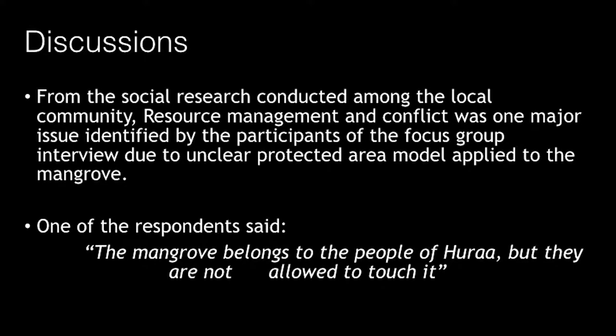Because we have limited our findings only to mangrove crabs, tunnel trees, reef sharks, and heavy western trees. But if you take other things into consideration, the value will go above 5 million rupiah. So the discussion is interesting because in the social research conducted among the local community, we found that they were not happy with the current protected area model presented by EPA.